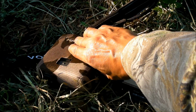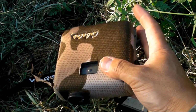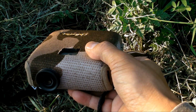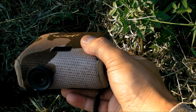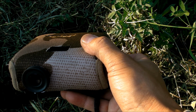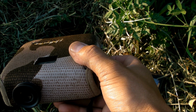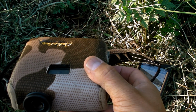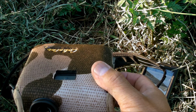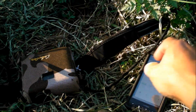The other thing I have is a Leica LRF 1200 laser rangefinder. You can't beat the Leicas for their accuracy. I've honestly lasered objects over 1,300 yards with this, like buildings. On groundhogs, if you can get near a tree or some change in contrast or light levels, whether it be on the ground, like the transition from a soybean field to an alfalfa field like I'm in, you can range out to 1,000.